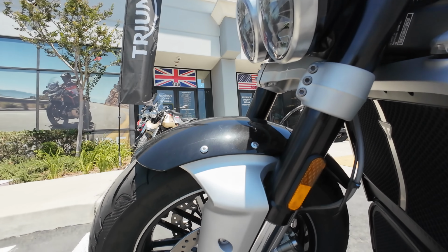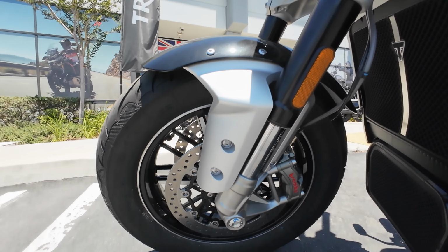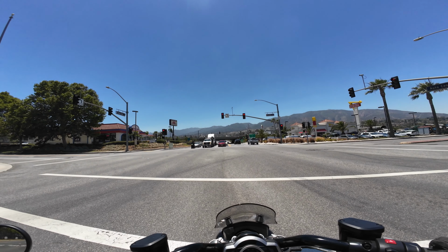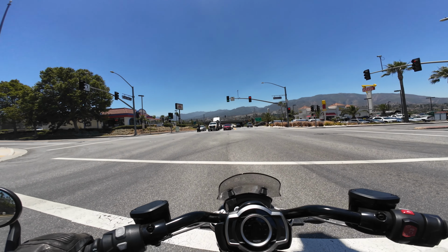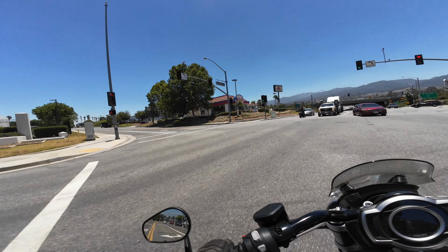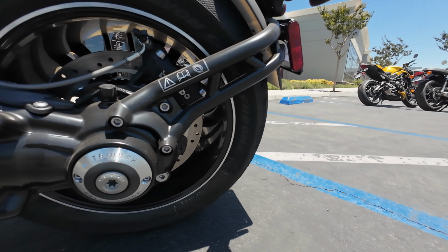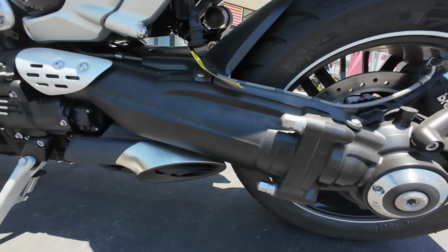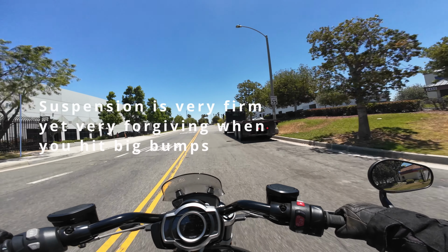But the brakes have a full Brembo package, which obviously we all trust the Brembo brand, and it's some amazing stuff here. The front brakes are 4-piston brake calipers, and the rear brakes are the same 4-piston calipers, which is amazing. It also has an ABS system.